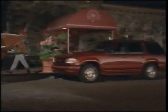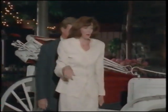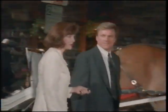You know, going for a carriage ride on a beautiful evening like this is always a lot of fun, but it also makes you appreciate the comfort and convenience of your Explorer. Absolutely. And one feature I really like is Explorer's optional keyless remote entry system.